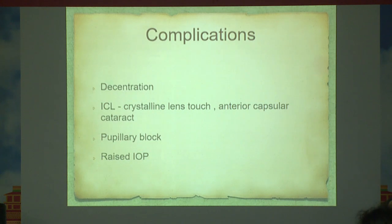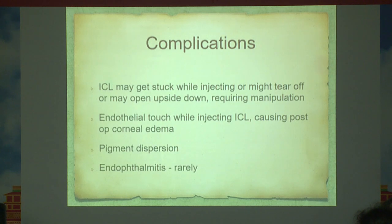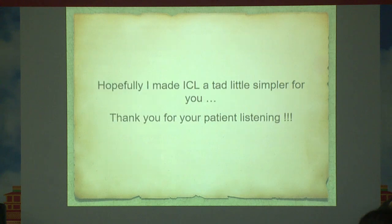Coming to the complications, there can be decentration, crystalline lens touch, resulting in anterior capsular cataract, pupillary block, raised IOP. It may get stuck while injecting or might tear off, requiring manipulation, endothelial touch, pigment dispersion, and rarely endophthalmitis.